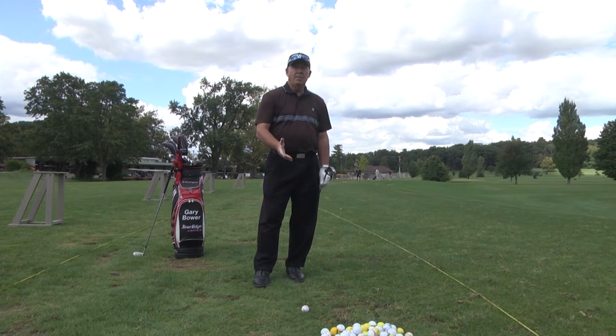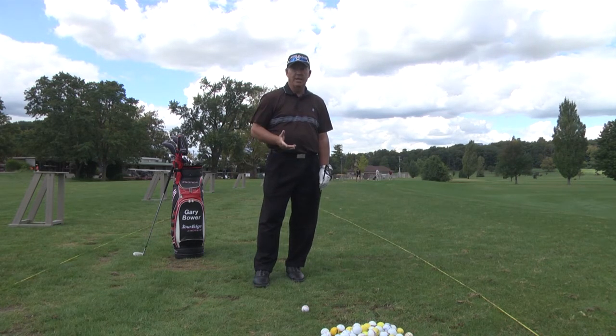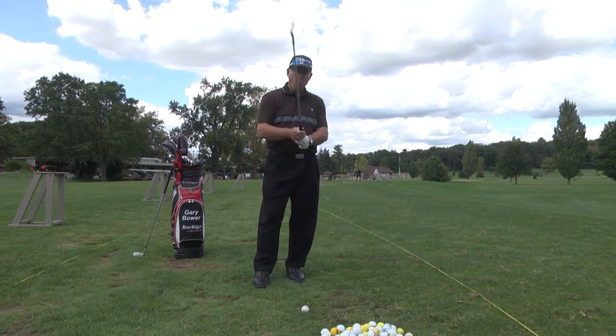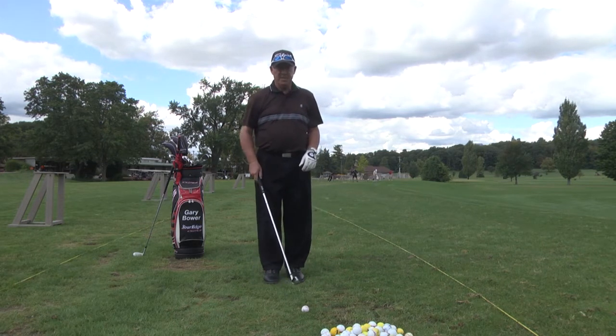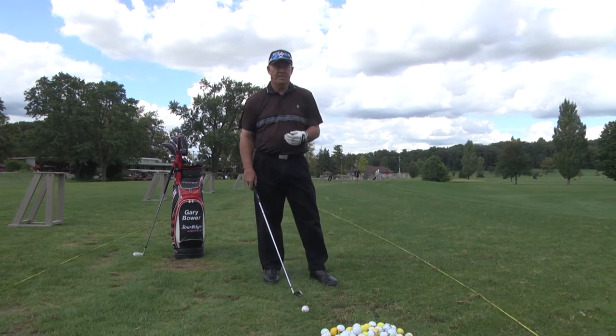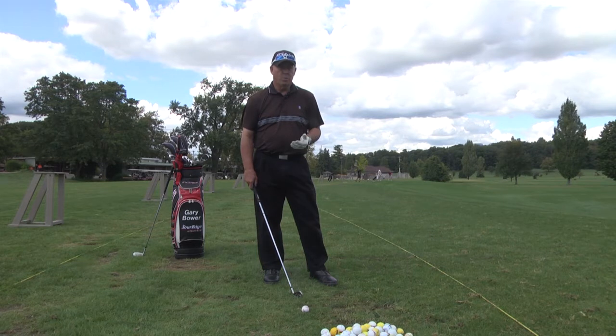The longer the club, the wider the arc, more club head speed is going to be generated, but you can also lose control of your golf swing. So I tell my students, with your 4 and 5, 6 irons, let's just choke down a little bit. Now, ball position will be off the middle or center of the stance. 4 through 9 iron, try to play the ball more towards the middle. For balance, your feet are shoulder width.